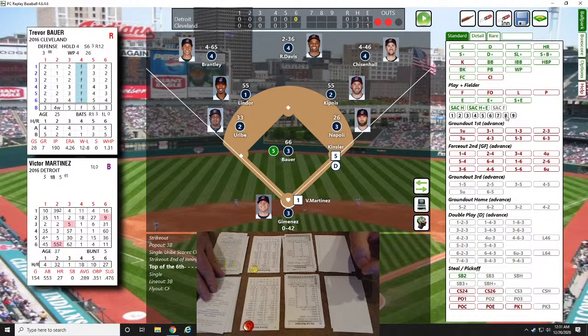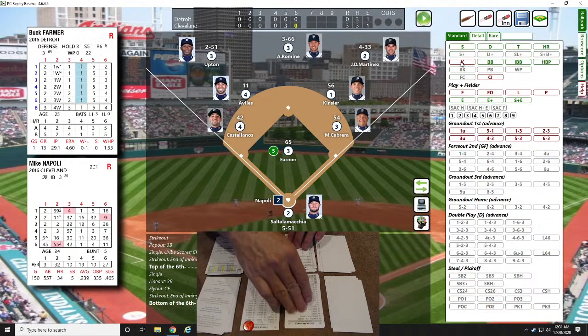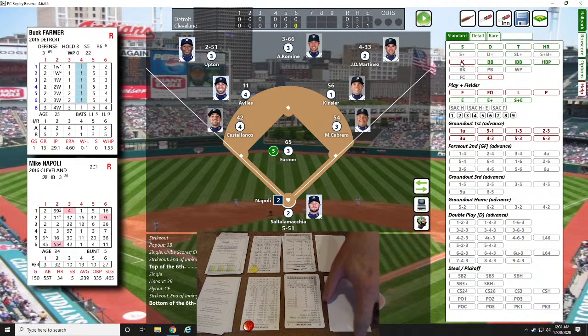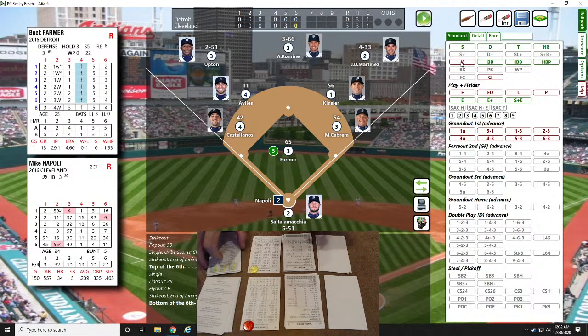And still, Detroit has no one on the board with 2 outs, and up is Victor Martinez. 12, and Martinez swings at a bad pitch out of the zone. Frustration for Detroit as they had runs taken away by the good defense by the Indians here in the top of the 6th. We go to the bottom of the 6th. Buck Farmer still pitching against Mike Napoli.